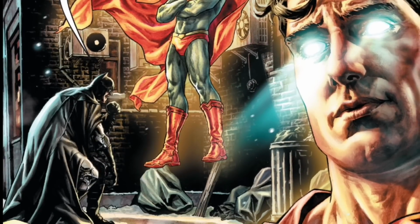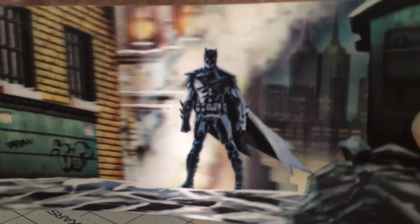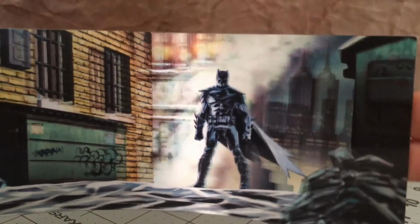And they've included an image of Batman in the alley walking up to the Batmobile. And I love the 3D image of the steam rising up behind him, like it's coming up out of the grates and the streets and the gutters. It makes it look very gritty.